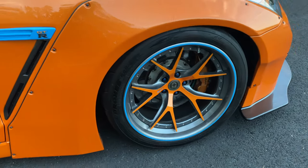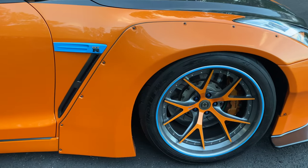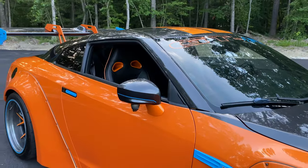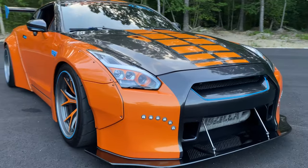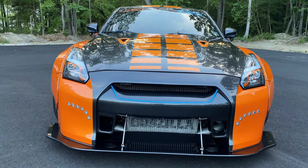Exterior lighting as well. We have wheel well lights in there. There's vent lights, undercarriage lights. Obviously it's a very extreme car, so therefore everything was done to make it as extreme as possible, if you will.